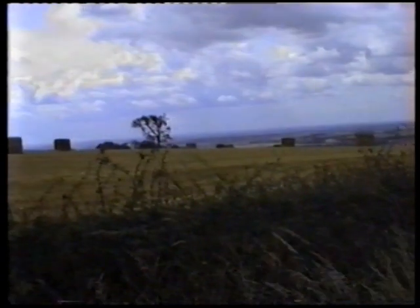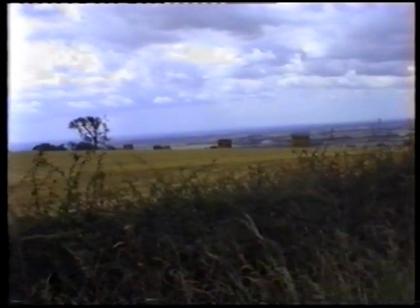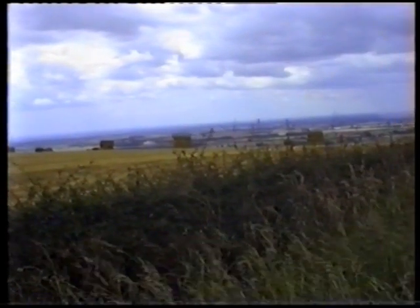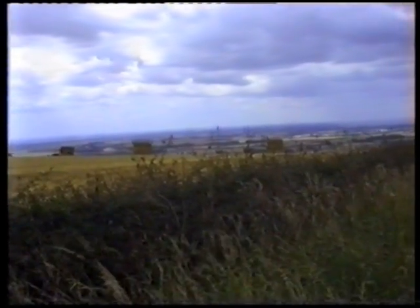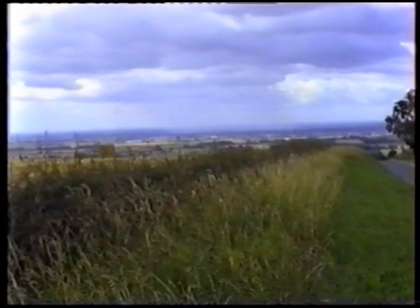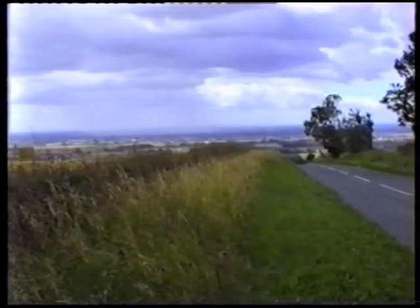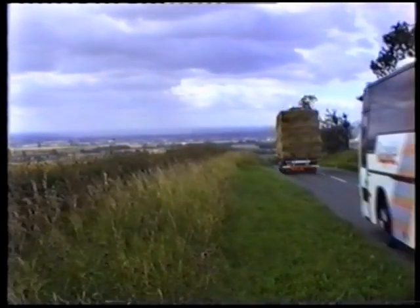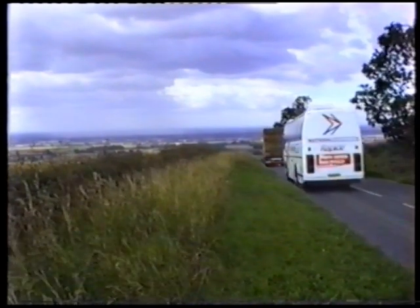Pocklington. The place I was born in over 70 years ago. I've lived here more or less ever since. It would have been interesting to have had a video in those days to compare with today and see the changes that have occurred in this town.